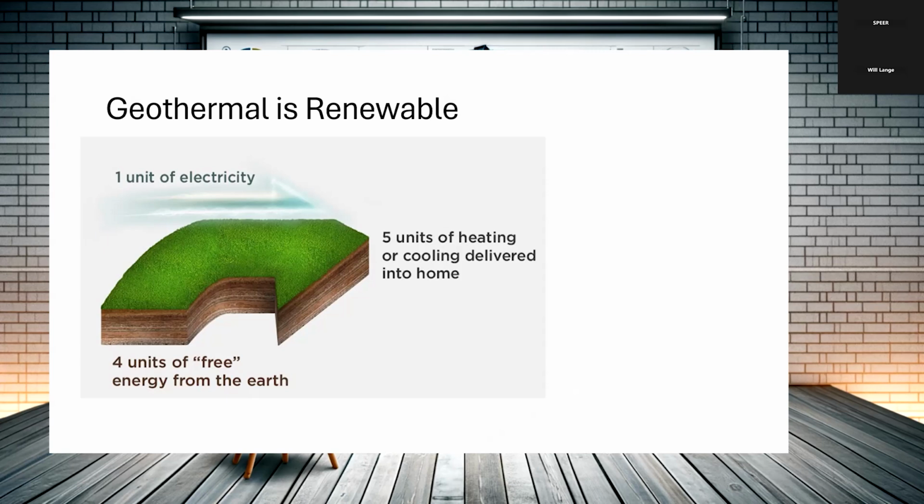Step into our third sort of first principle. For every unit of electricity, maybe a kilowatt hour that you put into a ground source heat pump, it's reasonable to expect in a typical ground source installation to get 5 units of heating or cooling delivered from that machine. I know that sounds like magic. It sounds crazy. It's incredible. It takes a while to figure it out.